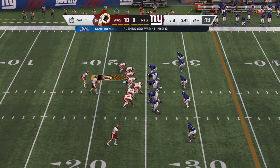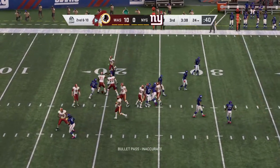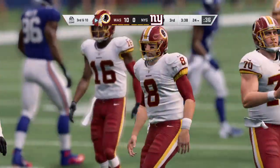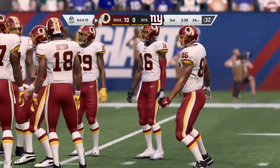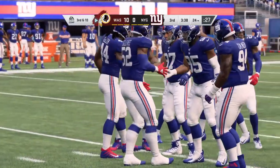From the 24, they'll go again on 2nd and 10. Now it's Keenan. And that one got tipped. Kind of threw everything off. It brings up third. Trying to get their tight end involved finally. That's the first time that they've looked his way. He's kind of been a forgotten man in this offensive scheme. Yeah, didn't look his way at all in the first half.